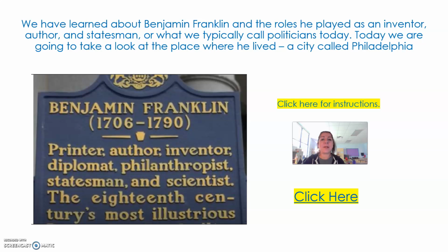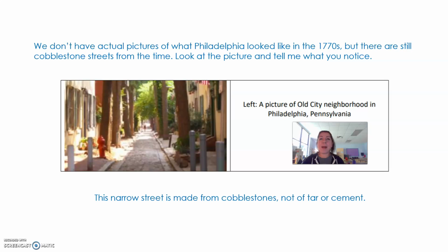We are going to take a look at the place where he lived, a city called Philadelphia. So I want you to click on this link right here to watch a quick video or a virtual field trip about Philadelphia. We don't have actual pictures of what Philadelphia looked like in the 1770s, but there are still cobblestone streets there. See these streets? They're made out of cobblestone, not tar or cement. I want you to take a look at the picture and tell me, what do you notice?